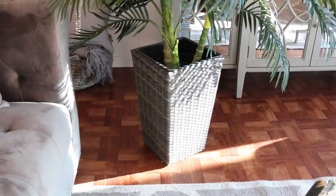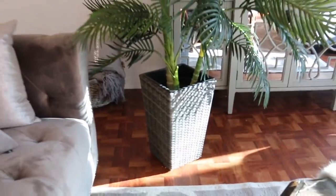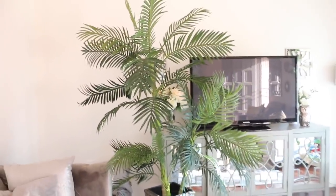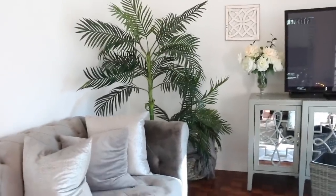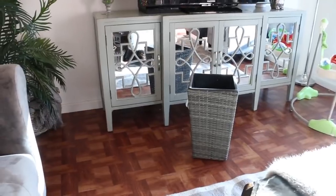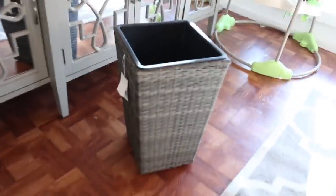This space right here, I got it off Home Goods. I believe I paid $15 for it, and it made such a big difference. I'm gonna show you how it looked before and how it looks after with the base. This is how I had it before. I mean, it doesn't look bad, it looks cute, but when I added that base, it just brought it to life. It looked more fuller, it was taller, it was much nicer. I believe I still have the tag for it.